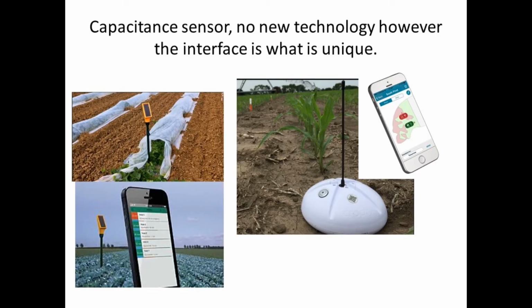So a few of them, they're capacitance sensors. They measure the dielectric permittivity, no new technology. However, what's new is somebody's thought about how irrigation producers are going to use these probes. So this one here is a Ization out of the Netherlands. And it's color-coded as well, so you can see it's in the field, communicating via cellular. Output is on your smartphone, and it identifies where you're at within the field, and it gives you your deficits kind of in millimeters and that.